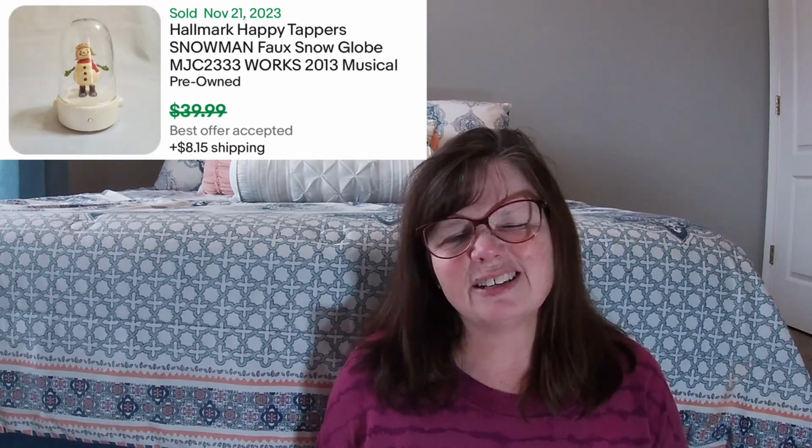I have one more left. It is another snowman. I want to say I listed him higher, like $48 or $50, but I'm thinking that I'm going to have to lower him. I know he's not going to go as high as the reindeer, and I want to get him out of the old inventory during Q4 for Christmas.